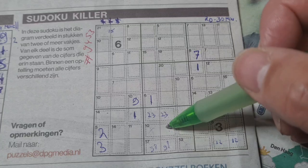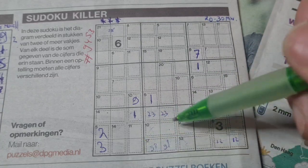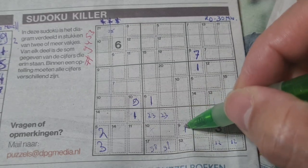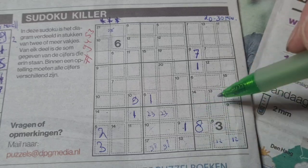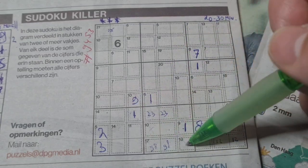Otherwise, the combination will be 1 plus 9. The 9 is already used here in the box of 17. So definitely should be here then. In the box of 9, combination will be 1 plus 8. Alright. Then 8 in one of those 2 boxes in the last row.